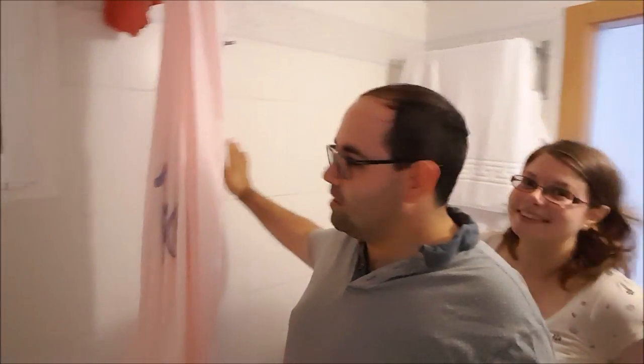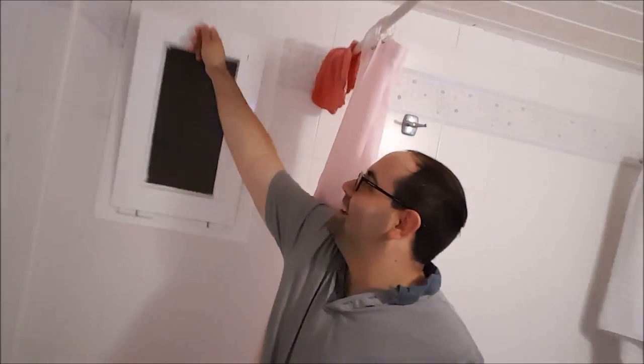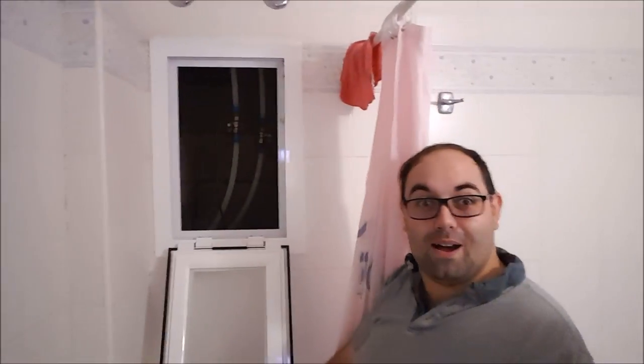Now, this here is the wardrobe I just showed you. The wardrobe takes up the entire wall. So, how could there be a rather short looking window? That doesn't make any sense, does it? Nope. What is behind window number one? Some pipes!